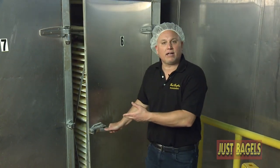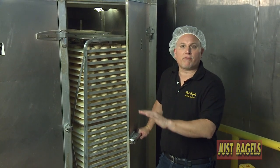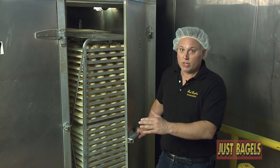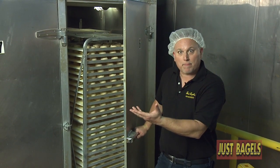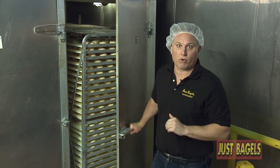Next up is the proof box. This is where we activate the yeast. Proof box is held at about 120 degrees. We keep the product in here for about 45 minutes to an hour. This is what activates the yeast to get that bagel a little bit bigger before we put it in the walk-in box and stop the growth.